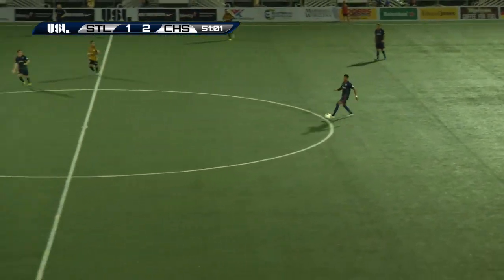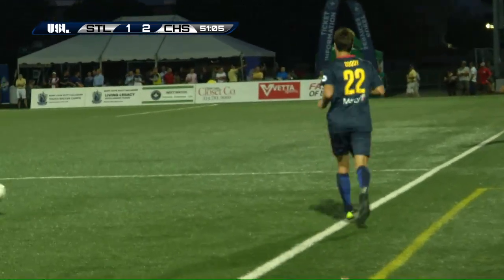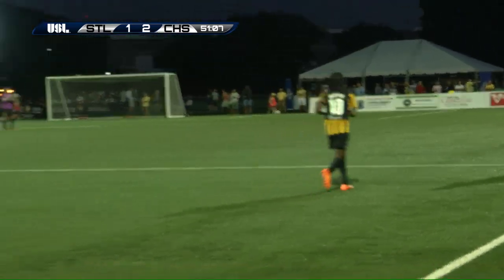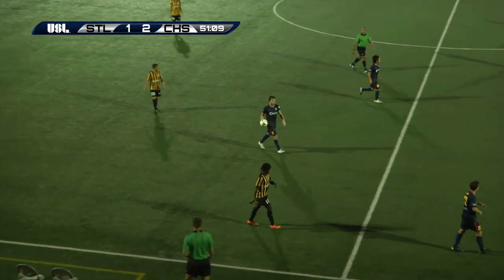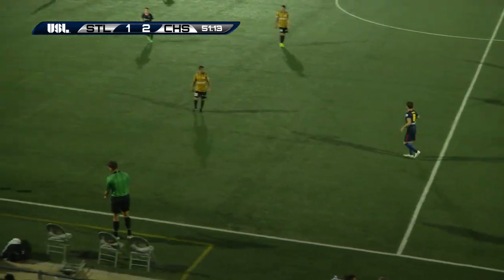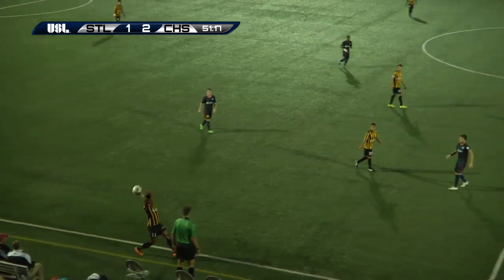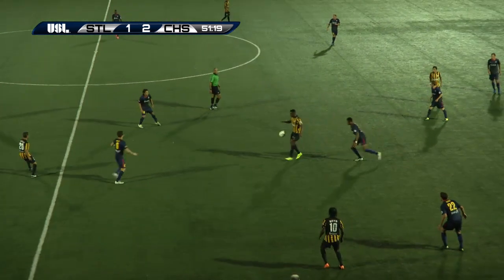Musa at the center circle. James Musa flights it left. Missed his target by 15 yards and out of play. That's a type of play where Dale Schilly is comfortable with his center backs dribbling out of the backfield. The ball's not going to get tired. Dribble with it or send it long. James Musa, very, very odd misplay coming out of his own backfield.